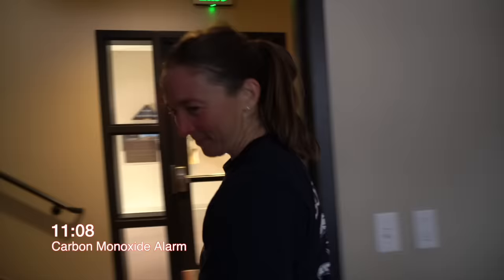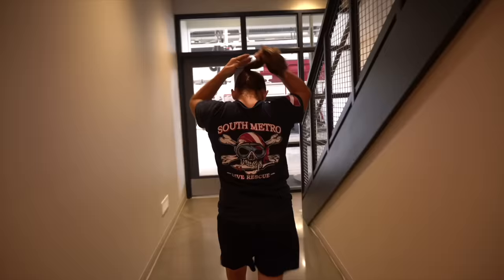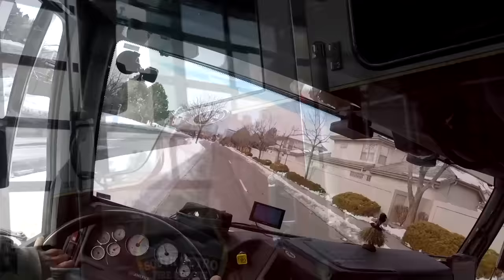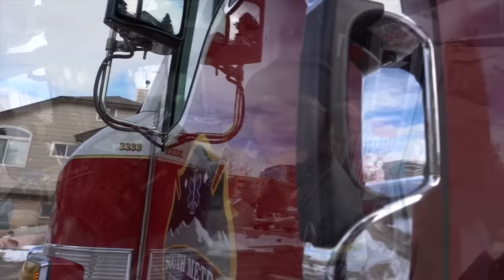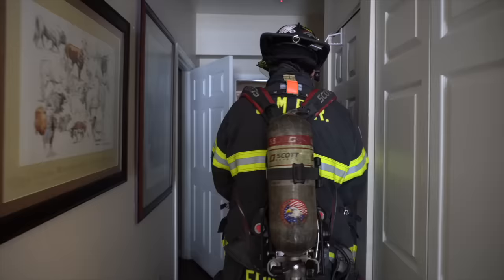Gotta go, man. Max set at about 41. Alright, I'm opening the garage up too. You want to stick it out here and see if it's actually higher out here before we ventilate it?